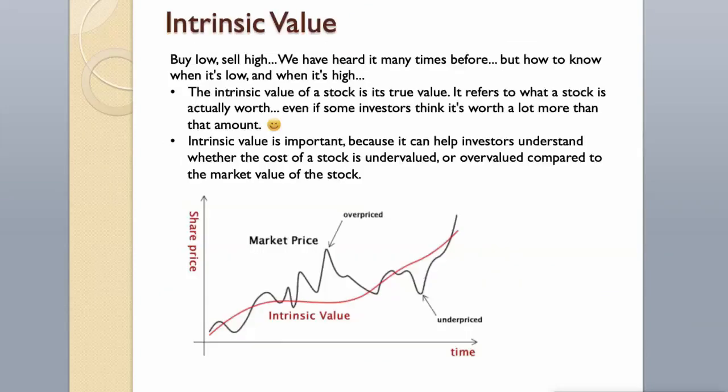Intrinsic value. Buy low, sell high. We have heard it many times before. But how to know when it's low, and when it's high? The intrinsic value of a stock is its true value. It refers to what a stock is actually worth, even if some investors think it's worth a lot more than that amount.